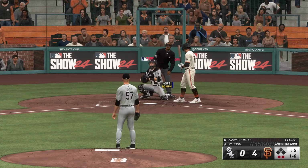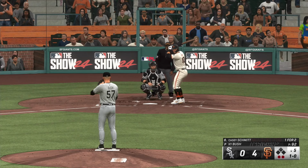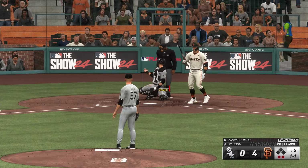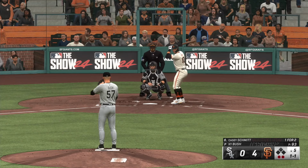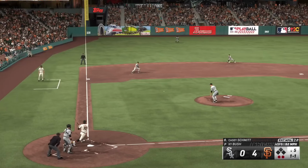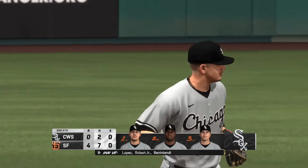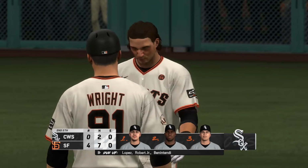Schmidt stands in with 2 away as he takes a ball. This is important. If he can go 1-2-3 here, it will be a very positive sign for him and for his team. Two down, nobody on. Hard hit, left side, whips it across. Three up, three down, inning over. Nothing doing there for San Francisco, but they're in front 4-0.